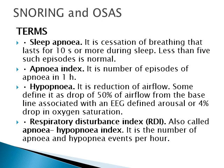Let us learn some terms. What is the apnea index? Apnea index is the number of episodes of apnea that happen in 1 hour. What is the hypopnea index? Hypopnea index is the number of hypopnea events that happen during 1 hour's sleep. But what is hypopnea? Hypopnea is not cessation of breathing, but it is reduction of the airflow.